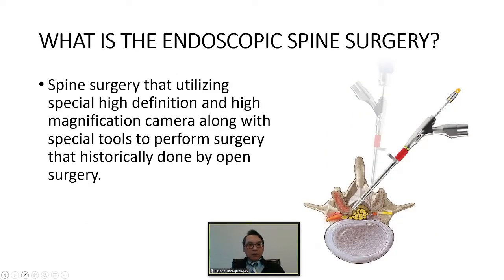Next slide, please. What is the endoscopic spine surgery exactly? So the endoscopic spine surgery is the surgery that we as the surgeons treat the spinal problems through a very precise, very small incision. So we use the special high definition, high magnification camera along with the special tools or equipment to perform the surgery that needed to be done. And this, in the past, we did it through an open surgery. And nowadays we don't have to.